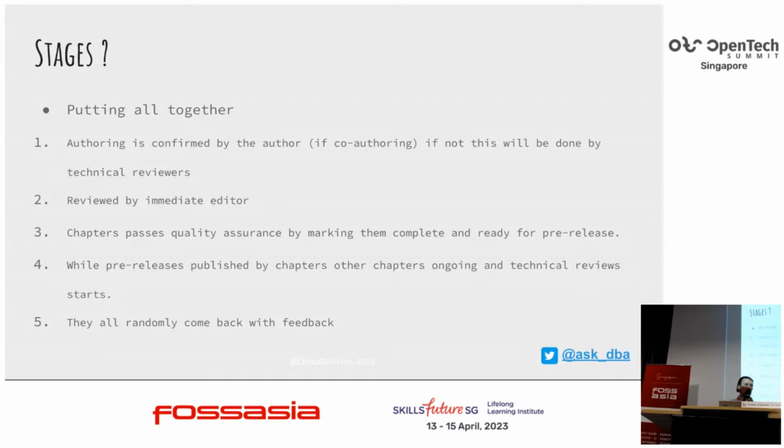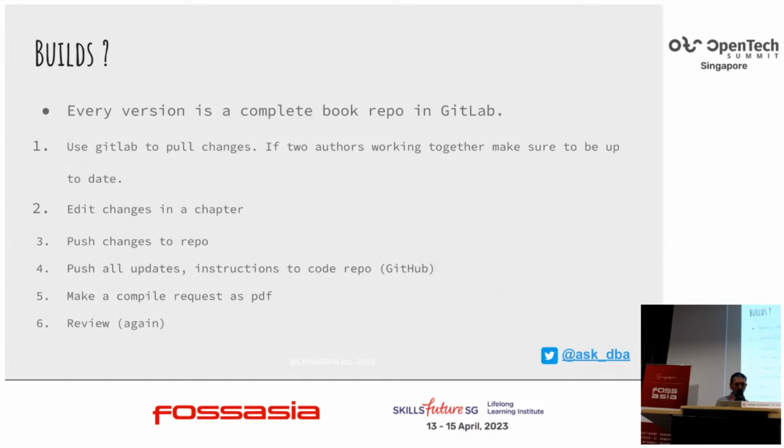Character sets, things need to look normal from your screen to when it goes out, and then they randomly come back with feedback, because all of a sudden they say, okay, this is more than 132 characters, you can't fit this, you have to split this up. While in the MySQL CLI, you can't split everything up. Some of the output is large and long, and that was another challenge. The other thing is the builds. The builds are done on GitLab for O'Reilly.